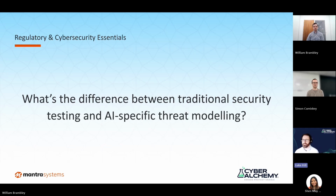With the AI stuff, it becomes a little bit different. When we're assessing the security of an AI system, you've got all of that stuff that you need to worry about as well. But then it's also about, can you coerce the model into doing the wrong thing? Or there's other types of threats that then come into the system from there.